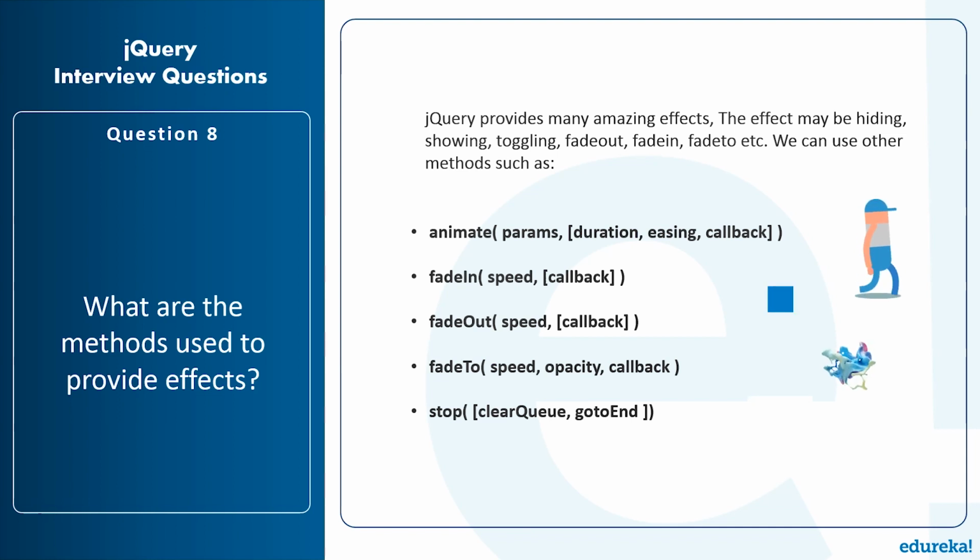Then we also have the fadeIn method. Now this function fades in all the matched elements by adjusting their opacity and firing an optional callback after completion. You can also define the speed and call the callback function here so that you can select any particular element. Those elements will be matched here and then you can see the fade in effect in them as well. Then we have the fadeOut method. Now this function is also used to fade out all the matched elements by adjusting their opacity to 0, then setting the display to none and firing an optional callback after completion. So you can either fade in your image or object, or you can fade out as well.